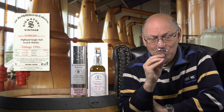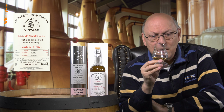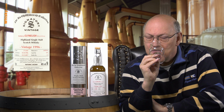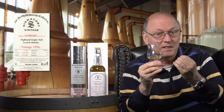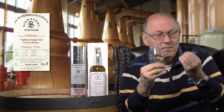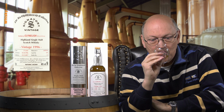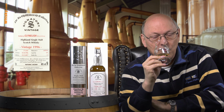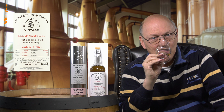There's smoke in it, just a little bit, but there is. And this combines with a maritime character. And in the very back, there is a citrus note. And this is what the Clynelish distillery character is. It's a light citrus note together with this maritime smoky note. Yeah, it's complex, it's full, but it's not too heavy on the nose.